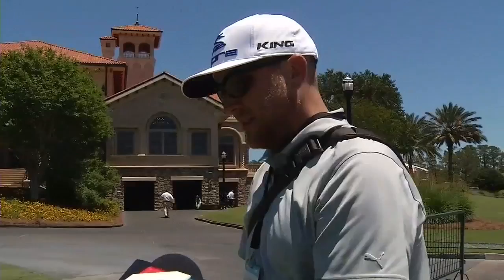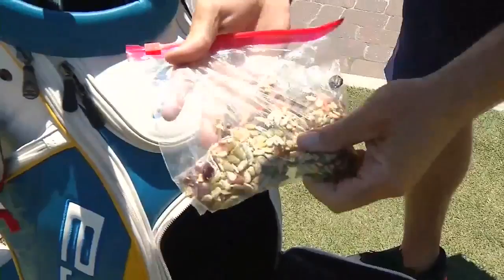It's mostly snacks. You expend a lot of energy when you're out on the course, so we always have the bag full with snacks. And he's a pretty healthy guy, so there's a fruit and nut mix. Pretty simple, and I usually eat about half of it each day.